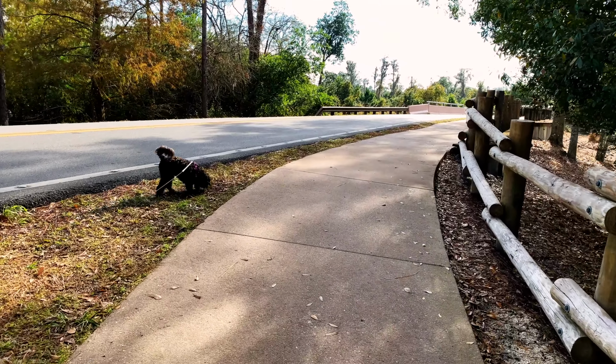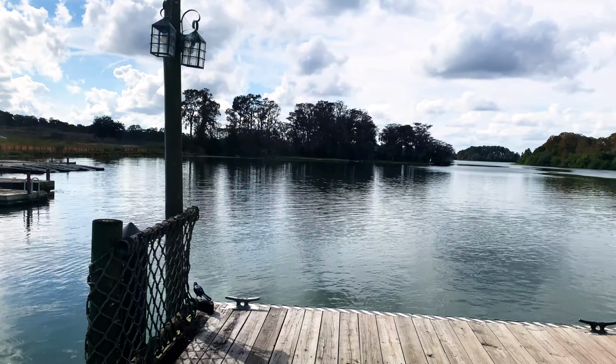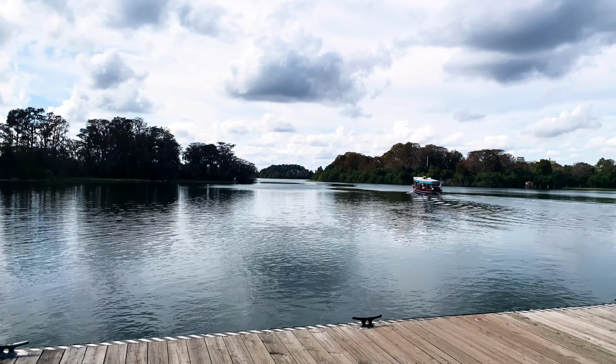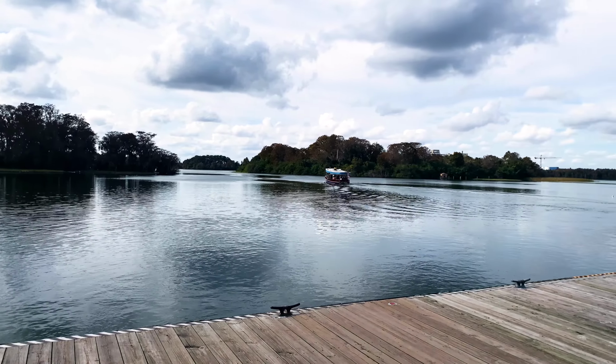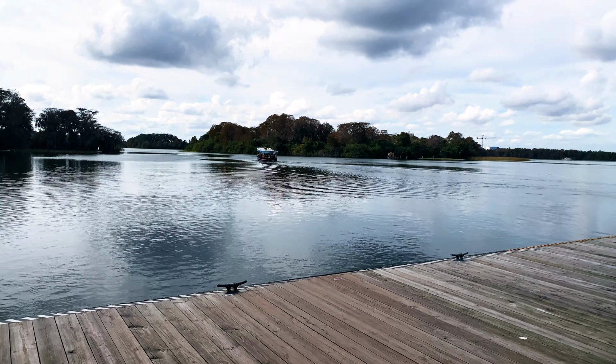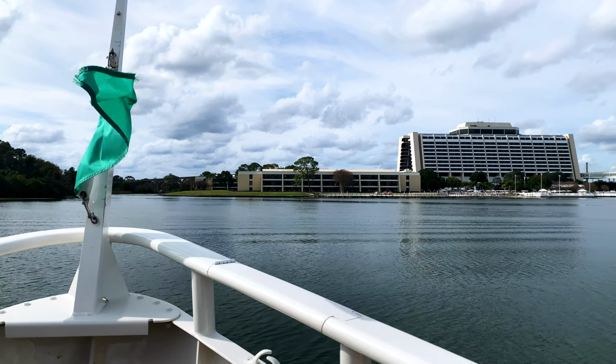Well, I think we've managed to tire out at least one dog. Time to head back to the site. Piper's gonna lead the way. While the dogs are sleeping off their playtime, I think we'll head over to the Contemporary Resort. We'll have to take the boat via Magic Kingdom, but it looks like we just missed the last one. It'll be a few minutes before the next one shows up.